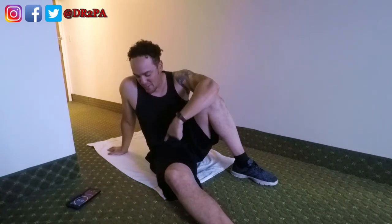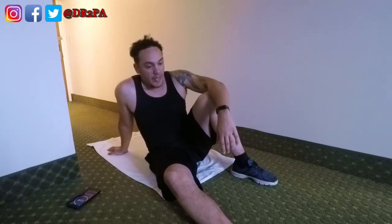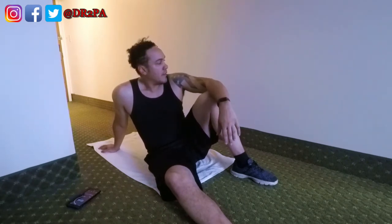And you're probably wondering why there's a towel right here. Well, this is a hotel. The carpets in hotels are not the cleanest out there. And especially with this thing going on around, I don't want to bring any of this home with me. So I'm trying to minimize my exposure to any foreign creatures, viruses, and illnesses.